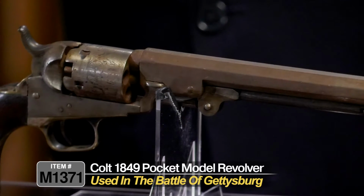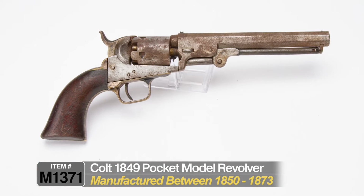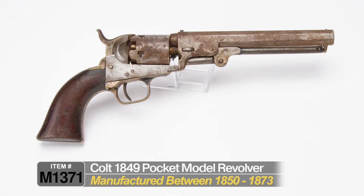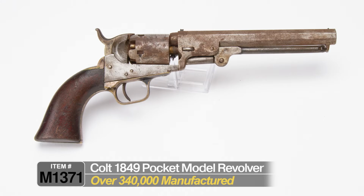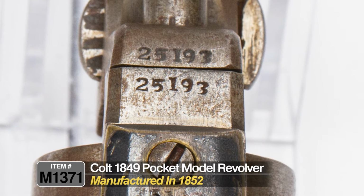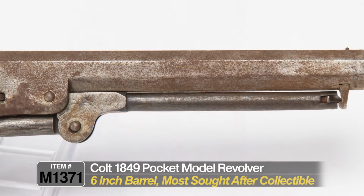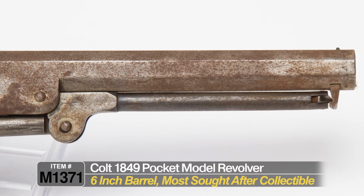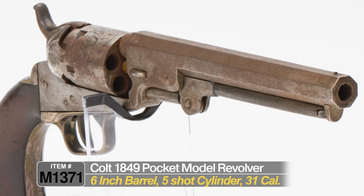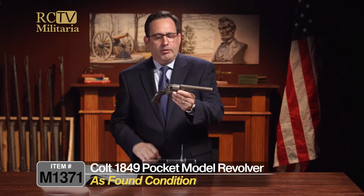And it's a really nice, honest example of a 49 pocket model. These were manufactured between 1850 and 1873, which was a really long production for Colt. There were over 340,000 of these made. This one is serial 25193, so it was manufactured in 1852. It has a 6-inch barrel, which is the most sought-after barrel of this kind, and it's a 31 caliber 5-shot revolver, okay? So this is the revolver actually just found just like this in this condition.